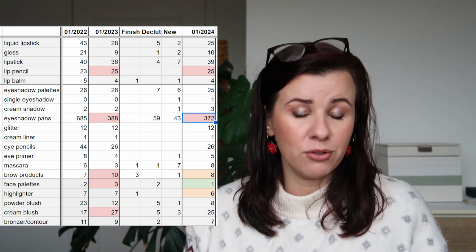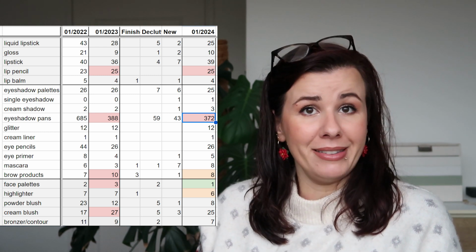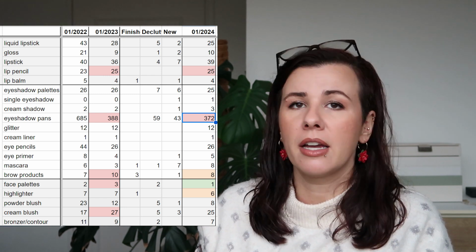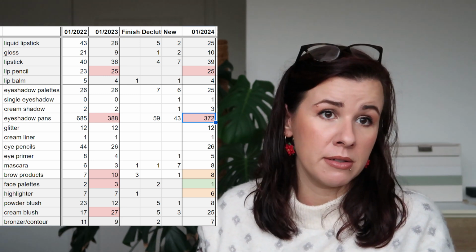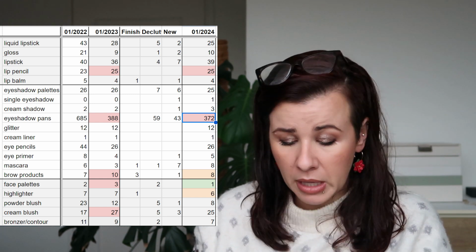and I have 25 liquid lipsticks. That's plenty, I would say, but I'm quite happy with my collection. There's still things that I don't use, like I have a black liquid lipstick, but also then maybe I want to wear a black liquid lipstick for some reason, and I don't want to throw it away until it's bad.